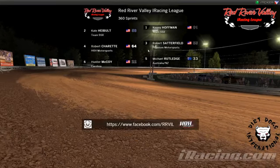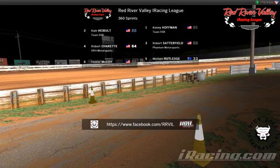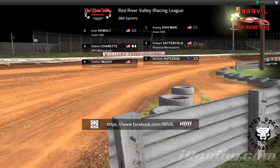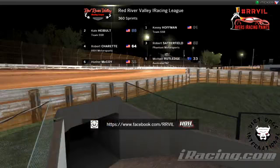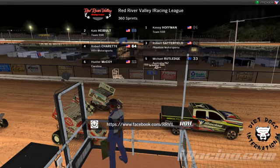We are going to check the lineup, the starting grid for heat number one. We got Kenny Hoffman in the 01 starting on the inside for Team SSR. Cale Haybilt starting outside of row number one for Team SSR. Robert Statterfield in the 55 car representing Phantom Motorsports, starting inside row number two with Robert Charette, representing HRH Motorsports on the outside of row number two.